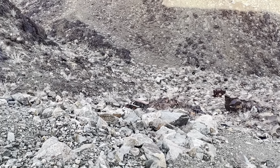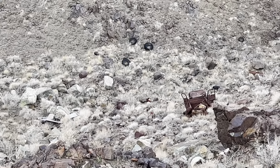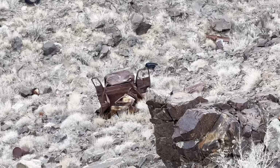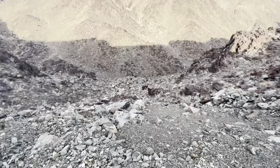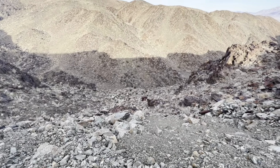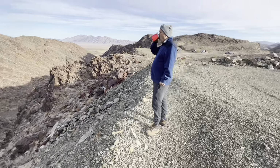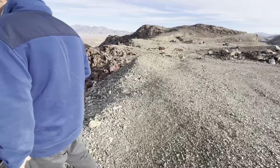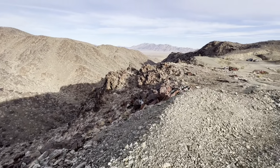You got one down there. Not that you're gonna do it. Got another down there. I got a nice truck down there. I always wondered when I see these old cars if I needed some parts for a truck I was restoring, maybe I'd come out here and get it. I don't know if you're allowed to do that or not, but it's just trash out here.